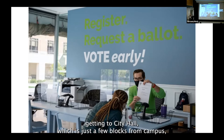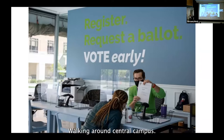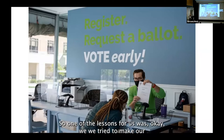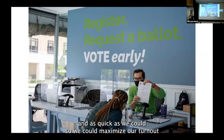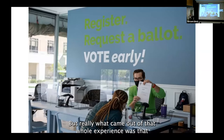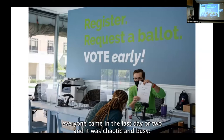Then we started seeing more and more students getting to City Hall, which is just a few blocks from campus, but it's still, for a freshman for their first time in Ann Arbor, a different world than what they're used to walking around Central Campus. So one of the lessons for us was, we tried to make the clerk's office process, the registration, issuing a ballot, as fast as we could so we could maximize our turnout and keep those lines shorter. But really what came out of that experience was that without being a presence on campus, everyone came in the last day or two and it was chaotic and busy.